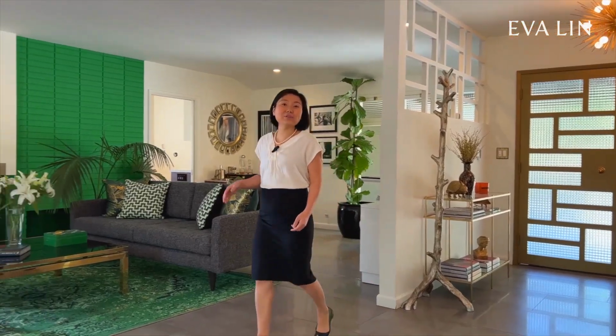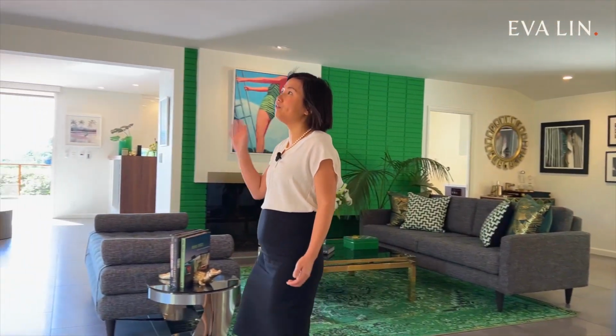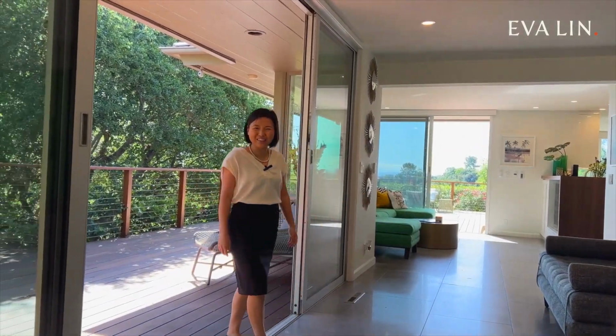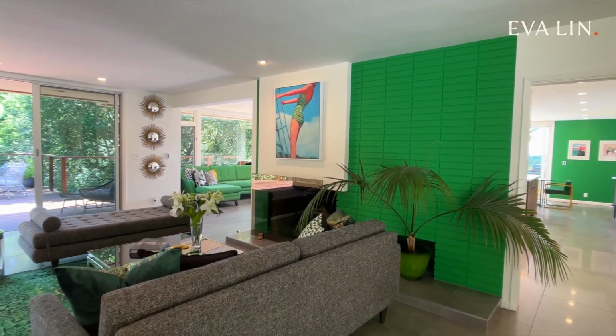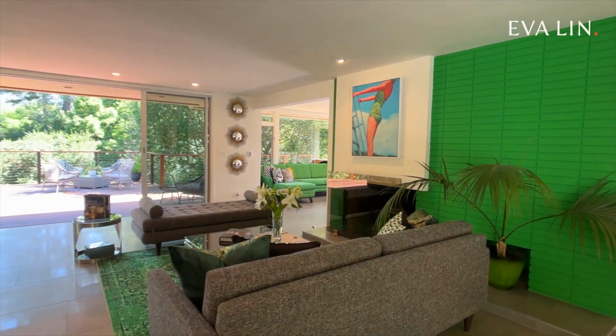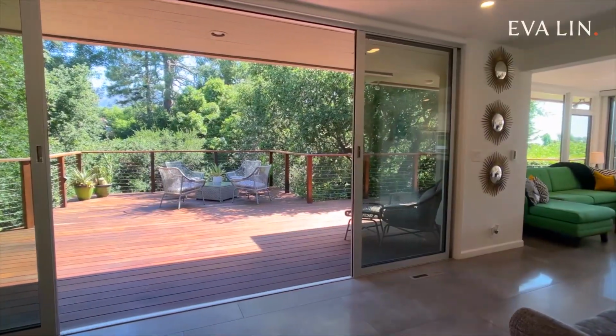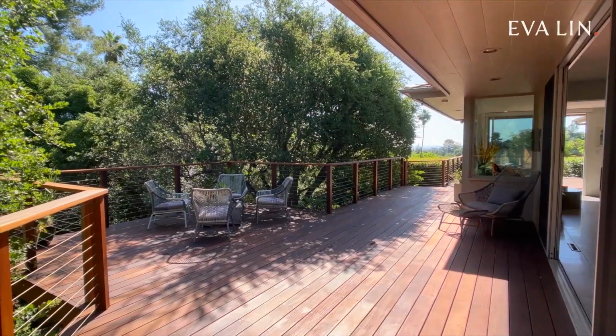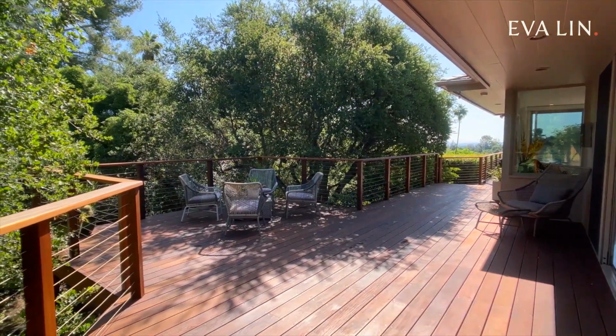To the right of the entry is a living room with dramatic floor-to-ceiling windows, flooding the space with natural light. The stainless fireplace showcases mid-century modern design at its finest, and the indoor-outdoor flow in this home is unbeatable. You'll love the tranquil treetop views that surround you.